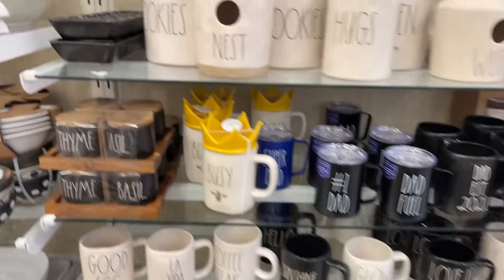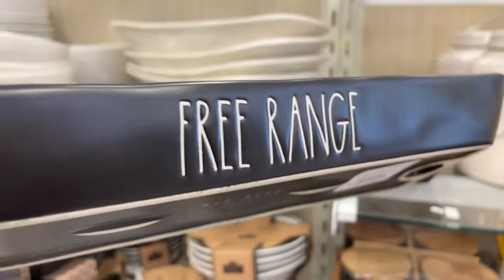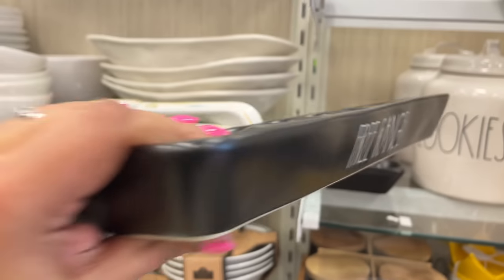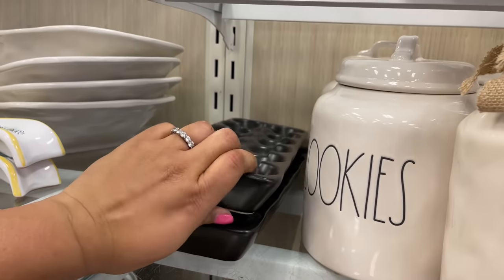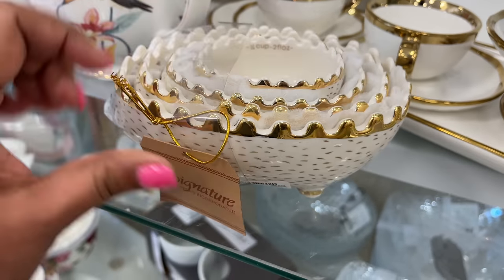Here's a little Raydon. I don't go crazy with it. No one get excited if you don't love Raydon. I did want to show you this free-range egg organizer situation, because I've never seen it before. That's my very first time seeing that.